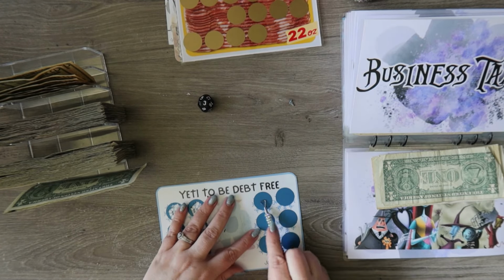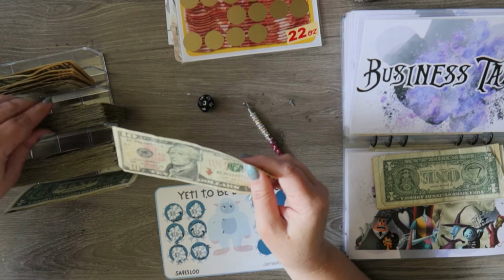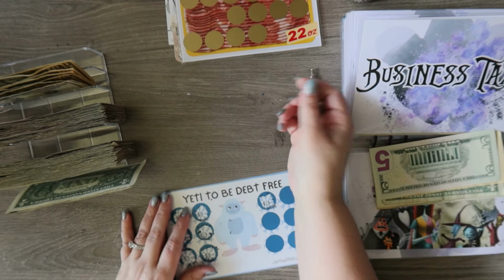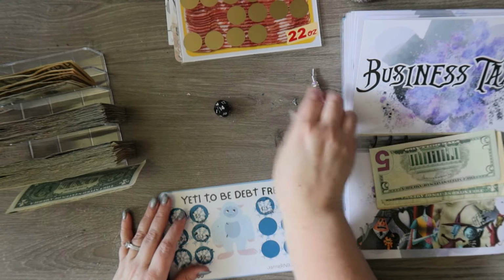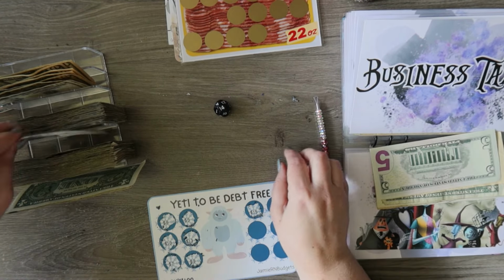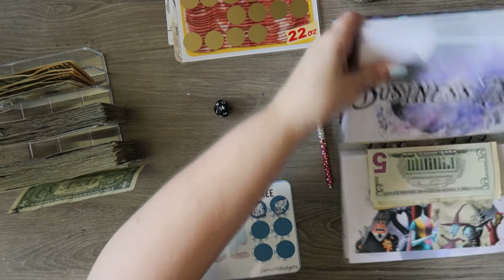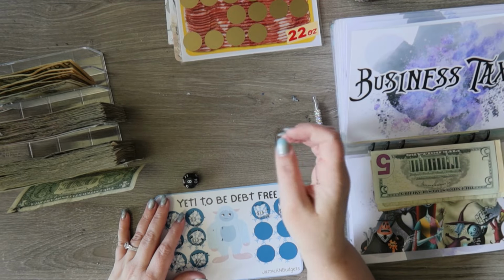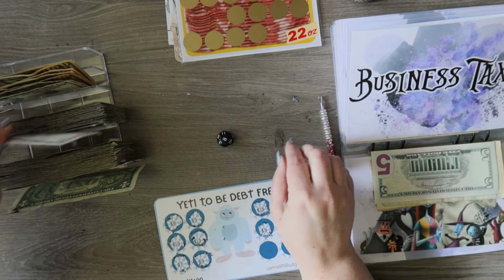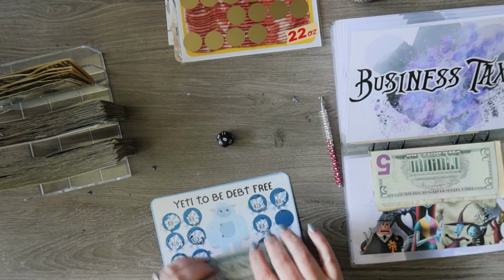Not that I don't love my pets, but 10 and 15. Oh, come on. 14, his birthday, you get $6, 5 and 6. Eight is going to get 9: 5, 6, 7, 8, and 9.